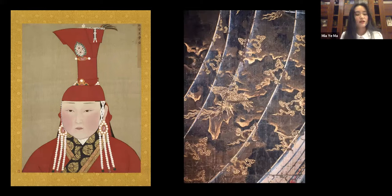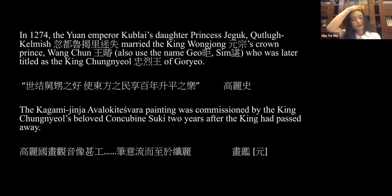Another very important piece of information recorded is that in 1275, King Chongliu commissioned 12 paintings of Avalokiteshvara and sent them as birthday gifts to the Emperor Kublai Khan of Yuan. And we also see that a Yuan Dynasty art critic's investigation on paintings, written by Tang Ho, expressed that the Avalokiteshvara paintings produced in Goryeo are delicate, brushworks are smooth, sophisticated, and resplendent. So based on this historical evidence, this painting was likely to be concubine Suki's gift to the Yuan royal family.